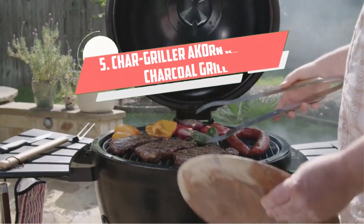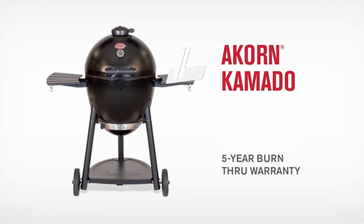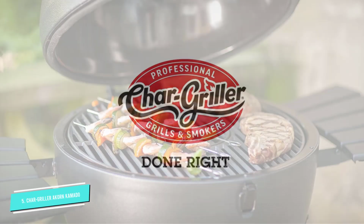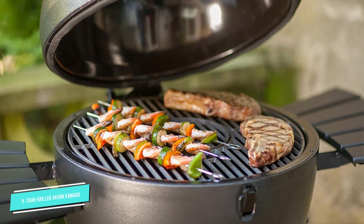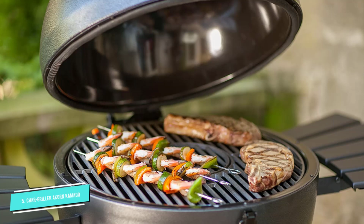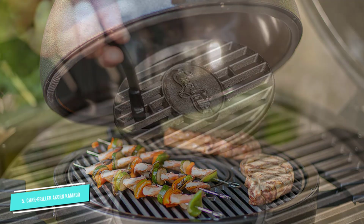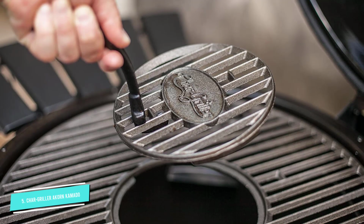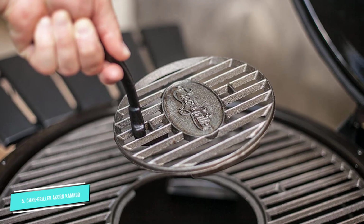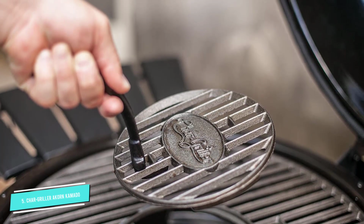Number 5. Char-Griller Acorn Kamado. This grill offers 314 square inches of primary cooking space on cast iron cooking grates, plus an additional 133 inches on the upper rack, so you'll have plenty of room for cooking, smoking, and more. It can maintain temperatures from 200 to 700 degrees for everything from low and slow to blasting hot. The damper has numbers on it, so you can easily remember the damper position you prefer.